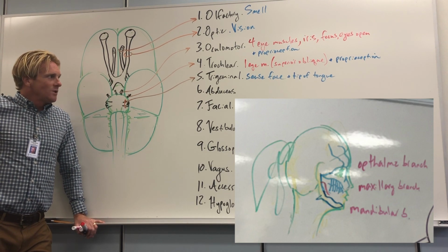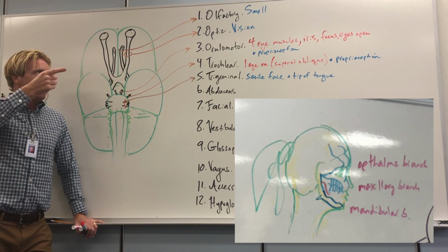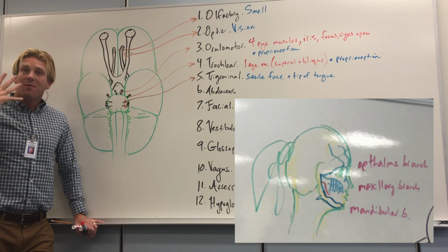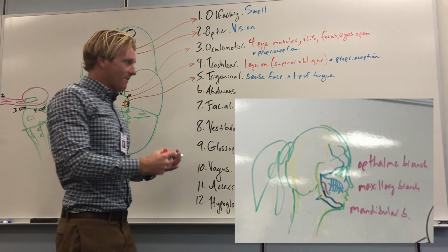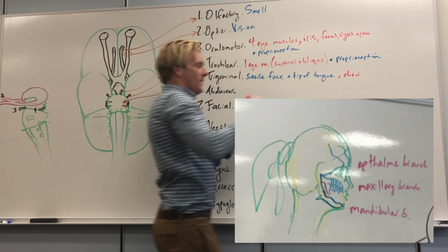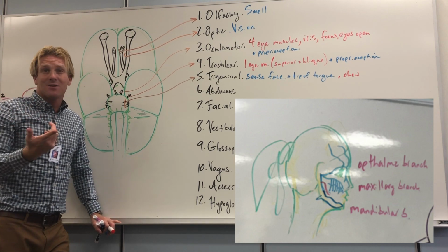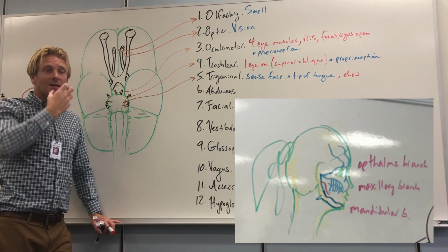Okay. So finally, this third branch, this guy emerges through the foramen ovale. He emerges, he's going to go into this throat area. Right after he emerges through the foramen ovale, you're going to have a branch that stimulates the chewing muscles of our jaw. So this is actually a motor function that allows us to chew. So a branch of a division of the mandibular branch of the trigeminal nerve allows us to chew. It stimulates muscles like our masseter, our digastric muscle right here, also our pterygoids, and our temporalis. So this allows us to chew.